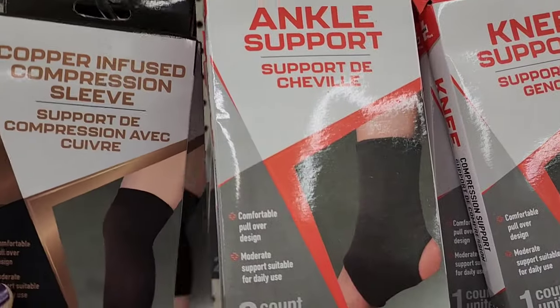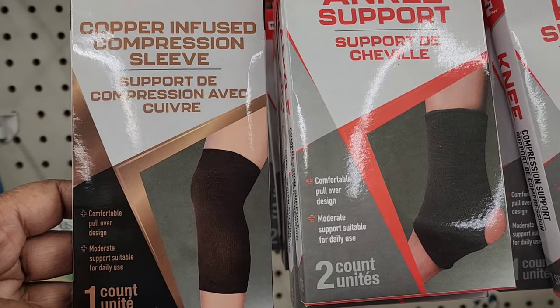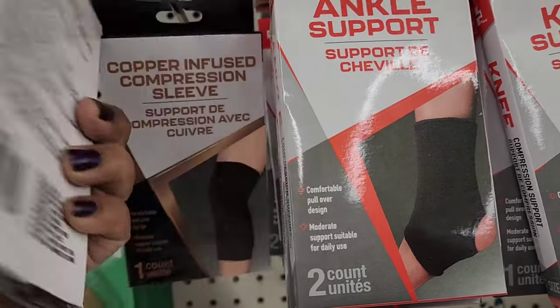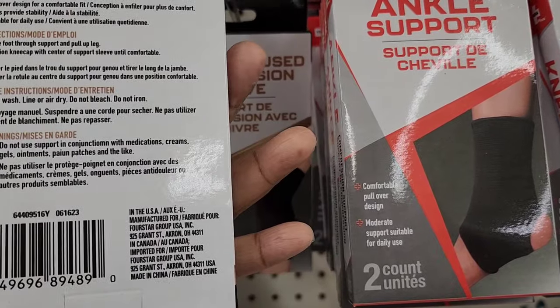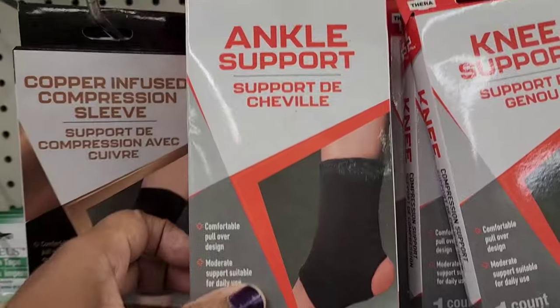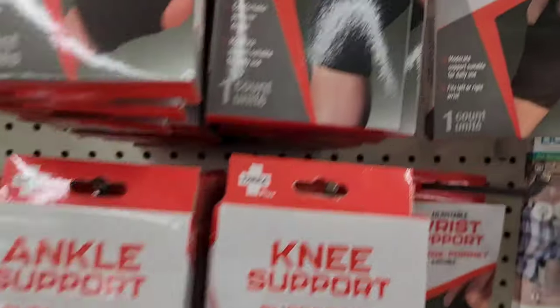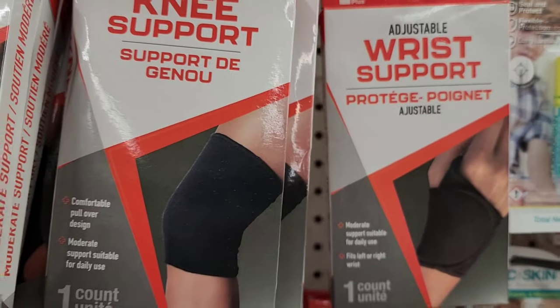Copper infused compression sleeve, comfortable pullover design, moderate support, suitable for daily use, one count. So there's one in here, manufactured by Four Star Group. And they also have the Terra here as well for the ankle support. And up here they also have the wrist support as well.